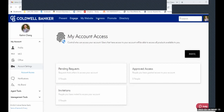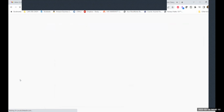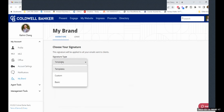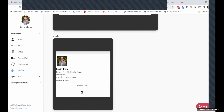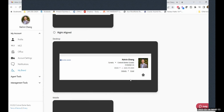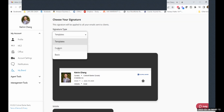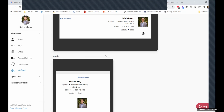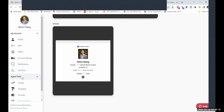So after I've got that stuff going in, I can choose how I want to be notified, which is my cell phone. I can add and put in my signature template, which right now looks like this. 00329 is my direct office line, but I'm probably going to take that out. So I probably want to change this a little bit. And then I can choose what type of template signature I want, or I can customize my own. On their marketing materials, it will look something like this. Then I have tools.